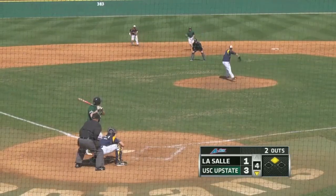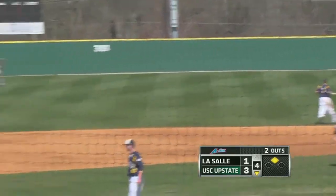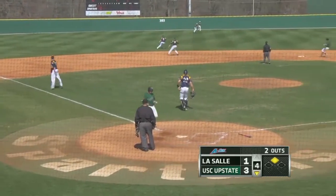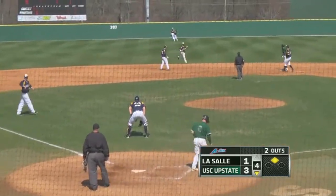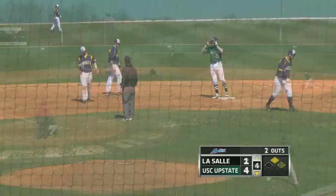He bats with a 2-1 count here in the fourth. Here's the 2-1. This one's into the gap. That's going to be another Upstate run. All the way down in the left center field gap, coming around is Lesh. And Matt Fincher is pushing all the right buttons right now, moving those runners. And the Spartans have scored a couple. Third time through the lineup.